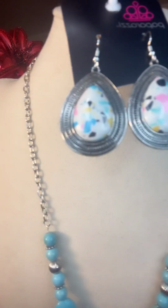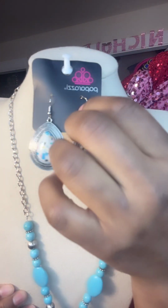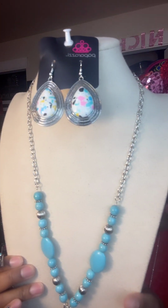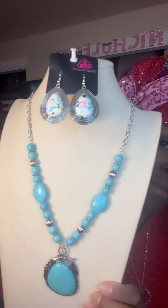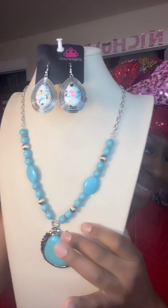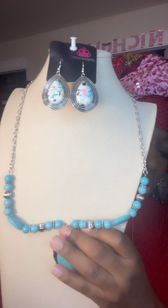These earrings right here are everything. I'm trying to see them in the camera. You guys know I'm doing this by trying to look in the camera. Those are everything. This is what I'm going to pair with for now, because there are many versions of this. You can even have this with a dark gray, a black. You can do many things with this. So I'm going to pair with this.